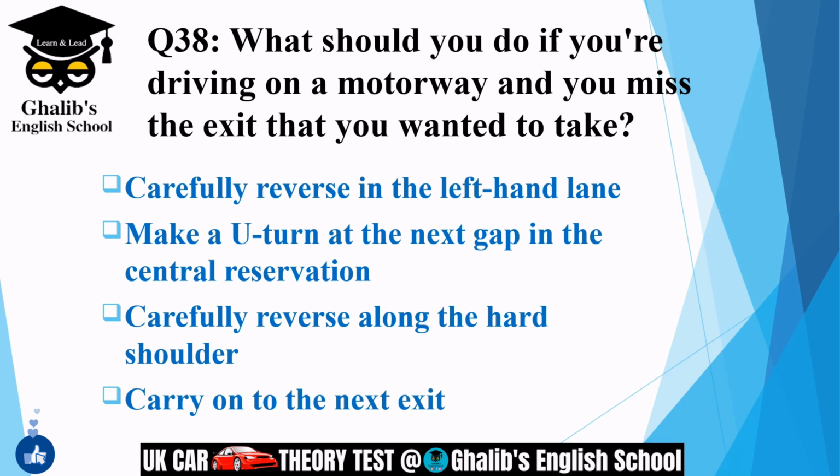What should you do if you are driving on a motorway and you miss the exit that you wanted to take? So you forgot your exit, accidentally you missed that. What should you do? Carefully reverse in the left-hand lane? No. Make a U-turn at the next gap in the center reservation? No. Carefully reverse along the hard shoulder? No. Carry on to the next exit. So for your safety, you should continue. Carry on to the next exit. Take a turn from there.